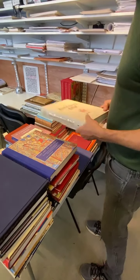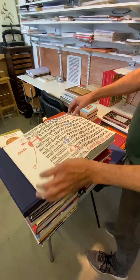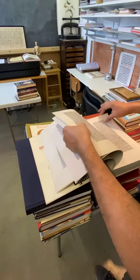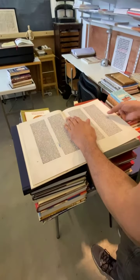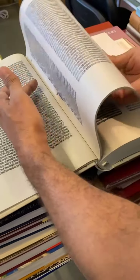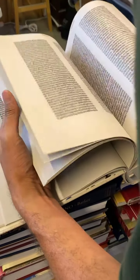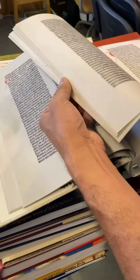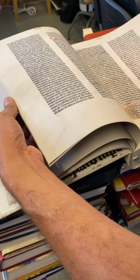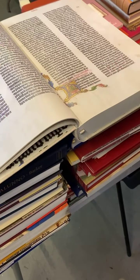Here is the Gutenberg Bible. So this is volume 1. There are 2 volumes. And let's try and get Genesis. So we have some rubrication in red and blue. And where's Exodus? So Genesis, Exodus. I'm just looking for the first letter, because of course they were all left out. There we go, it starts there. So we have Exodus there.